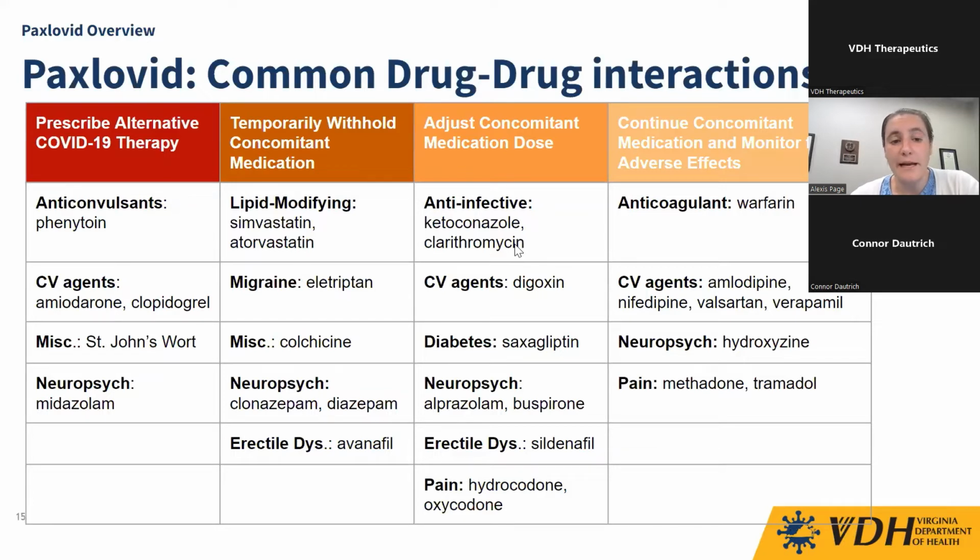Adjusting concomitant medication doses. Again, you can see there are a lot of medications on here. This is not even a comprehensive drug-drug interaction list. There are going to be times where there are concomitant medications that don't need to be adjusted, and so that's an acceptable time for pharmacists to prescribe Paxlovid if they meet the criteria.